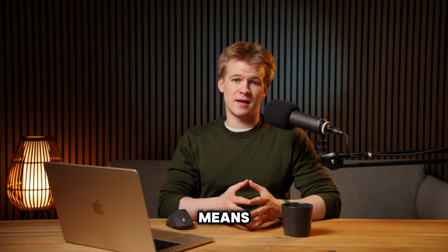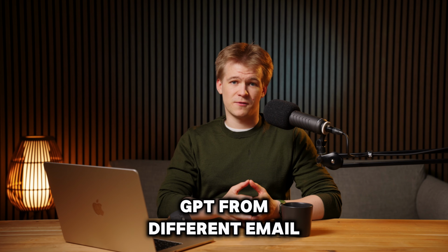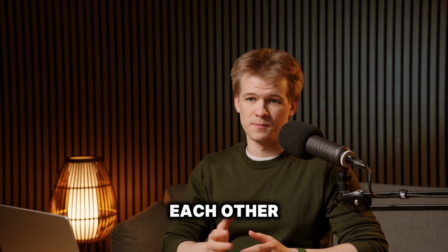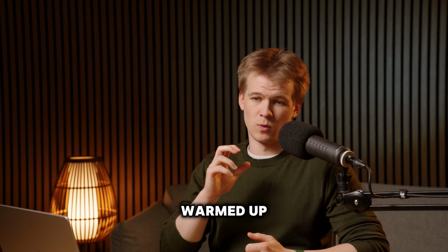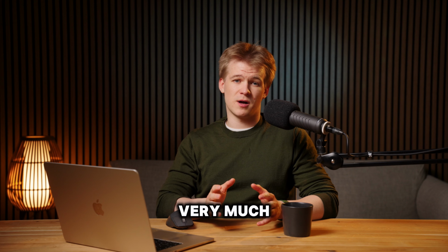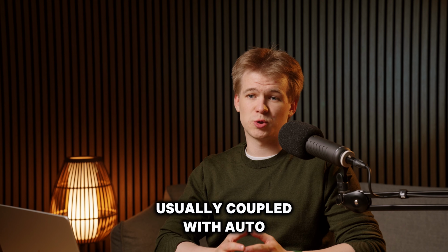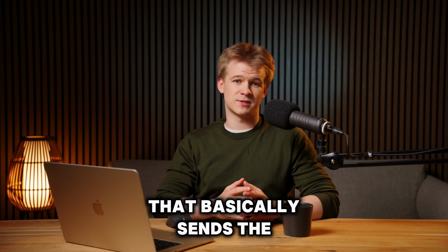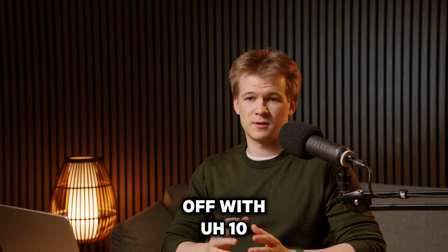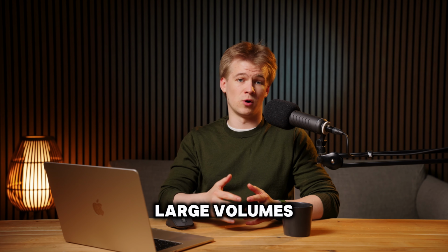Warming up inboxes basically means that the sending service will start a conversation in the email little by little between its own domains. This basically means having a ChatGPT from different email addresses create fake conversations between each other. So by doing this, the email address gets warmed up. You can send around 15 to 30 emails a day from one address. That may not sound like very much, but if you want to send thousands of emails, the sending services support multiple domains and addresses, usually coupled with an auto-rotation feature that basically sends the emails from different domains you've entered into the system. For example, we started off with 10 to 20 domains, then we moved on to closer to 100 and over, which then let us send emails at quite large volumes every day.